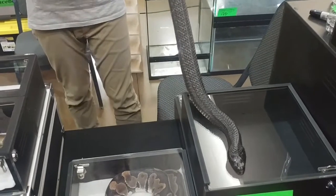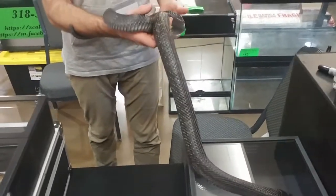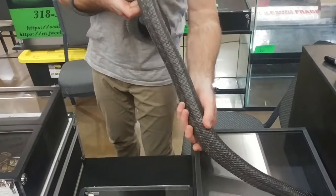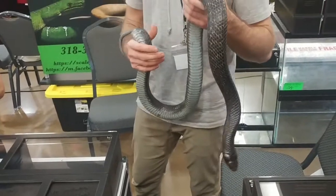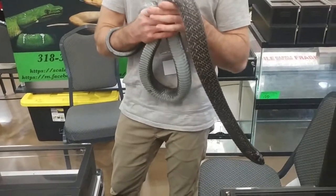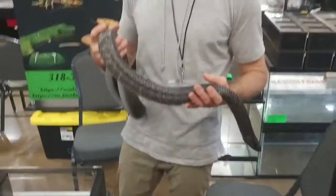That is a nice big snake. Is that a not for sale pet? Yeah, not for sale. It's actually illegal to sell Texas indigos. And that's what I was thinking. Yeah, you can't. I just bring her to show her off. Most people have never seen one.